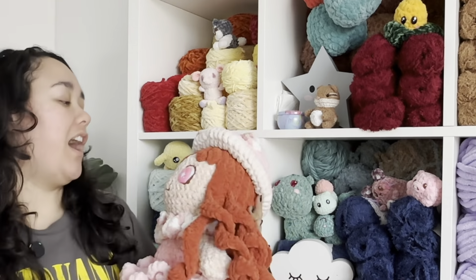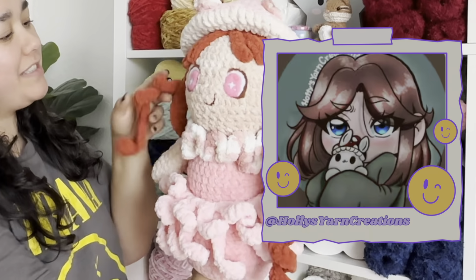So the other day, I did finish my last pattern test up for Holly's creation over on Instagram, and this is her. This is her mushroom lady doll. Isn't she so pretty?